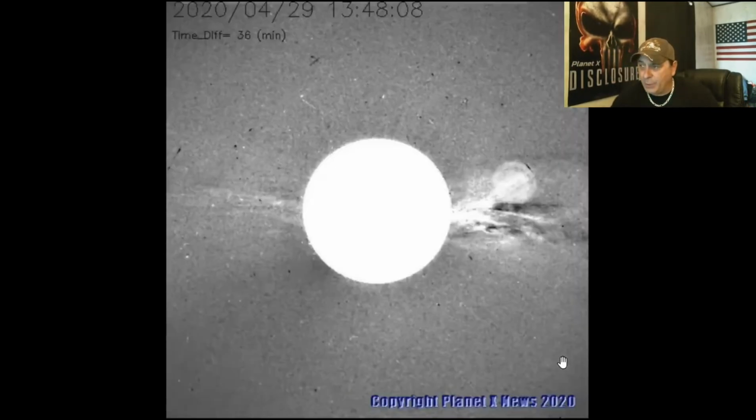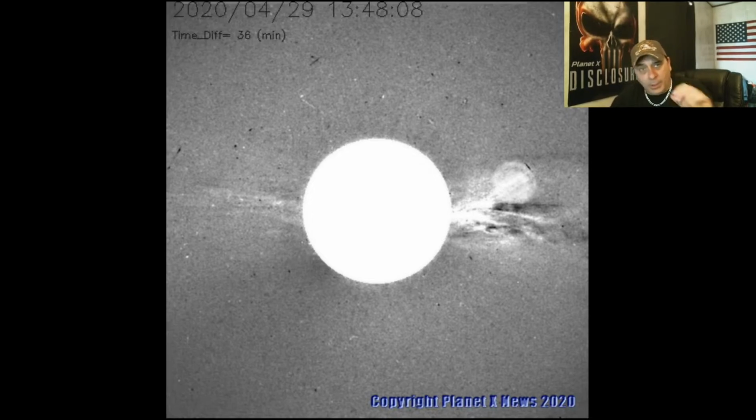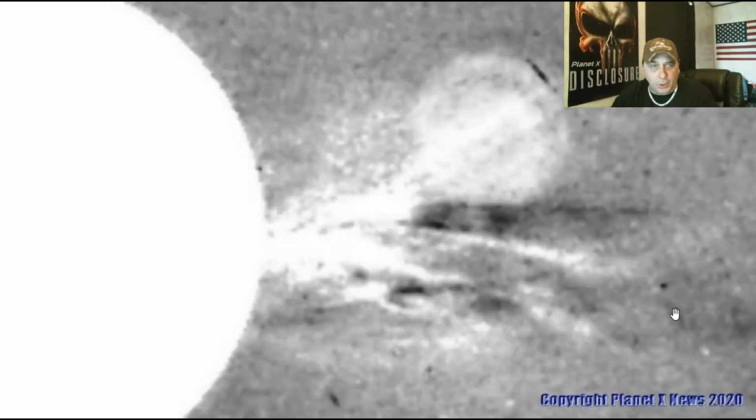I zoomed in quite a bit on that, and you could even see it's not pixelized at all. You do see some little distortions, but that comes from the coronagraph. This is a complete negative. This was on 4/29, April 29th, 1348-08 UTC time. Bingo. Right where it should be, and doing what it does all the time. Creating that coronal mass ejection, pulling plasma directly away from the sun.